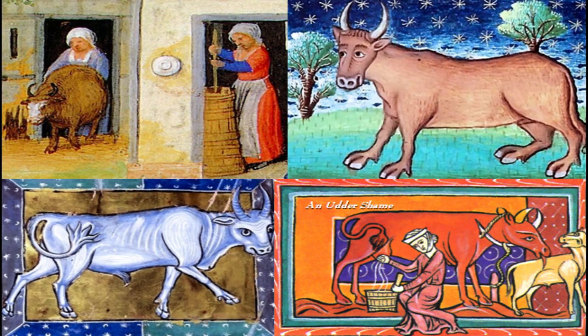Cattle were bred everywhere north of the Alps, as the ox was in wide use as a draft animal. If you don't know where an ox comes from, it's a castrated bull. Ow. Cows also, remember, provided milk. About, as I said, about 100 gallons of it annually, but only if they're calving. So after they have their calf, they will produce milk for a year.